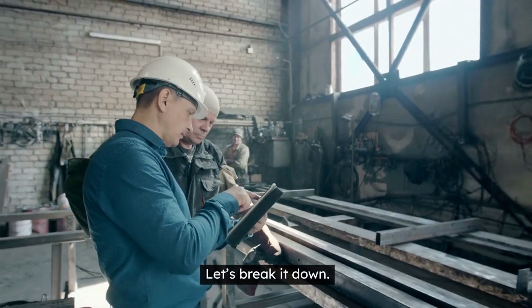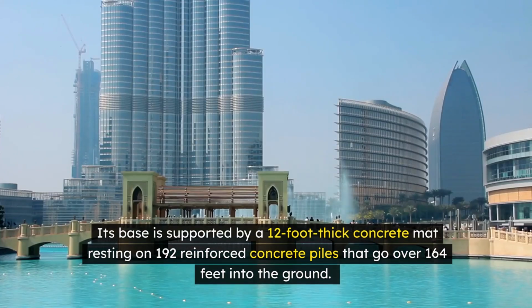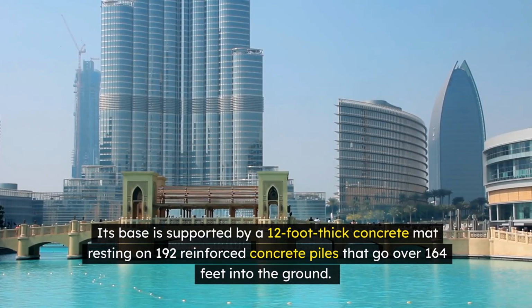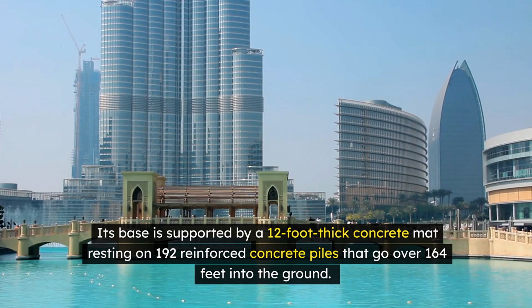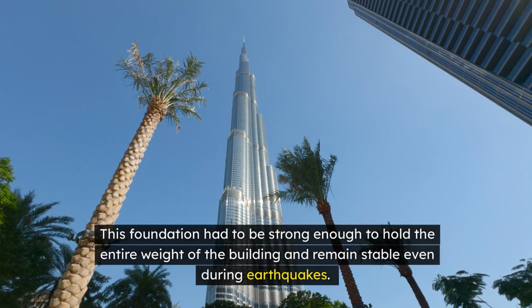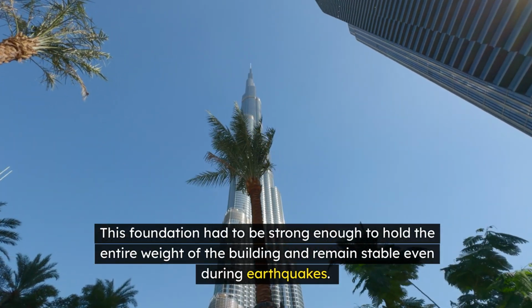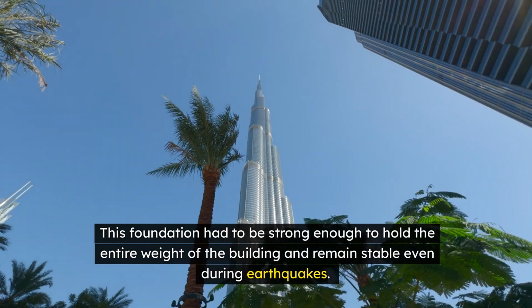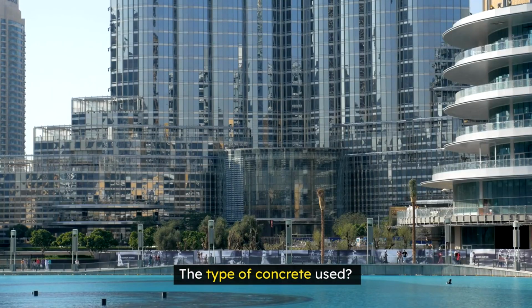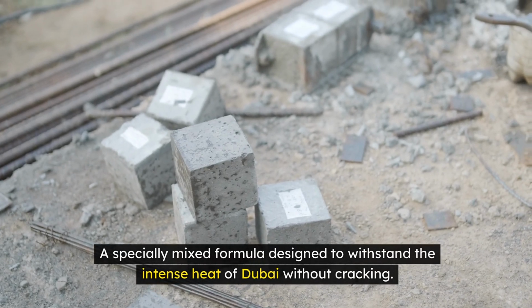Let's break it down. The Burj Khalifa's foundation is an engineering masterpiece. Its base is supported by a 12-foot-thick concrete mat, resting on 192 reinforced concrete piles that go over 164 feet into the ground. This foundation had to be strong enough to hold the entire weight of the building and remain stable even during earthquakes. The type of concrete used? A specially mixed formula designed to withstand the intense heat of Dubai without cracking.